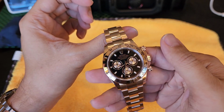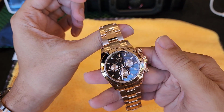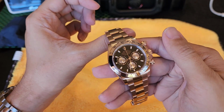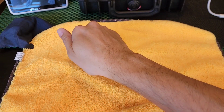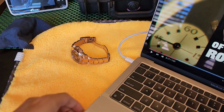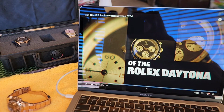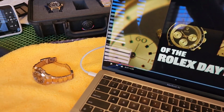Now, we had not really looked at this dial much before, but it is actually the only dial in the Everose that offers significant contrast, a classic black and gold look. This is what people refer to, well, at least I do, as an homage to a Paul Newman dial, which is the John Player Special, the JPS dial. If I can just bring this up here, the JPS dial is a gold watch with these gold subdials and concentric circles. And that's what you've got on this watch.